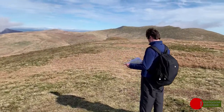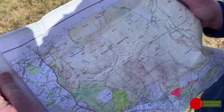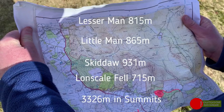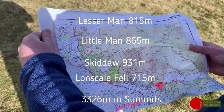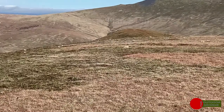On our approach to Lonscale Fell, it dawned on me that we had just climbed 4 summits in one day. Lesser Man at 815 metres, then Little Man at 865 metres, up to Skiddaw at 931 metres, and then back down to Lonscale Fell at 715 metres. Not a bad day's work.